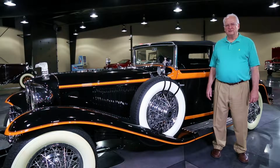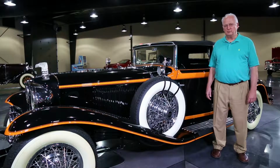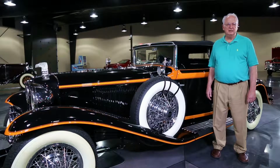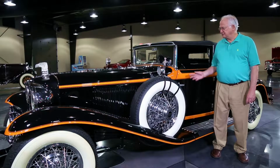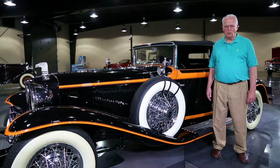Over the next few episodes, we're going to be showing you some very unique special cars ranging in a year from 1913 up through most of the 30s and maybe even some early 40s cars. The car I'm with today is a 1930 L29 Cord.